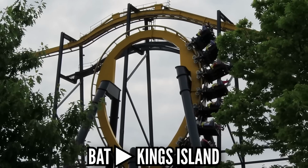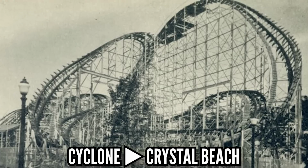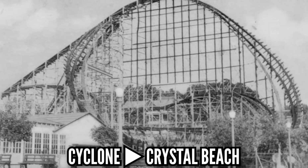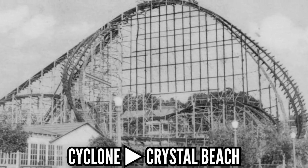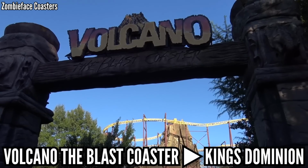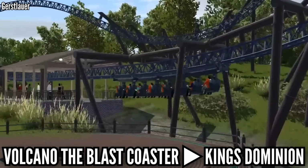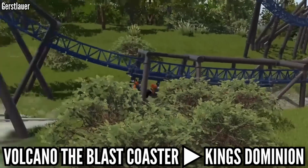it paved the way for the next generation of suspended coasters, and eventually the inverted looping coaster. The Crystal Beach Cyclone was deemed the most extreme coaster ever built, just a twisted mess of track that whipped its riders around, lasting 20 years from 1926 to 1946. Volcano the Blast Coaster at Kings Dominion was the first inverted coaster to have a launch, a new concept that would be adopted by other manufacturers.